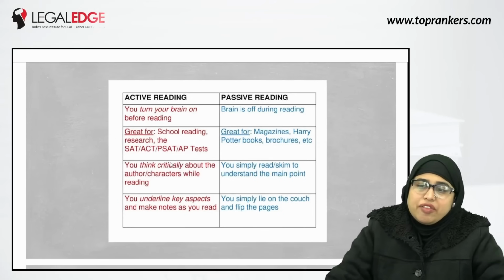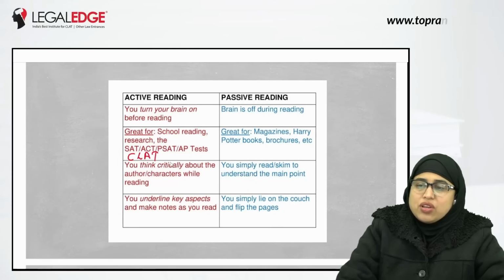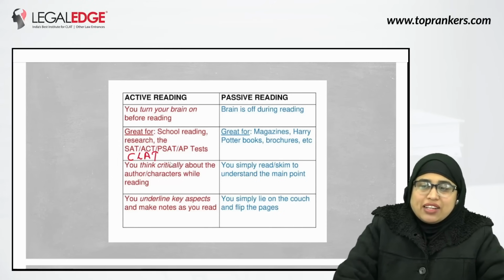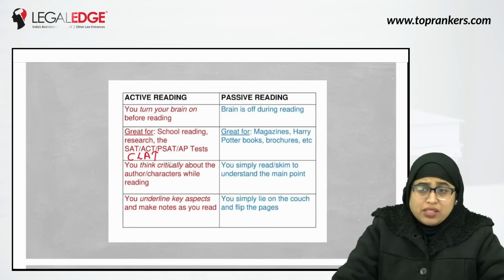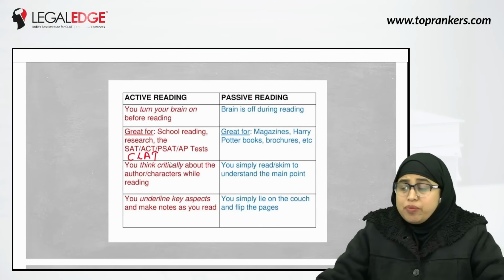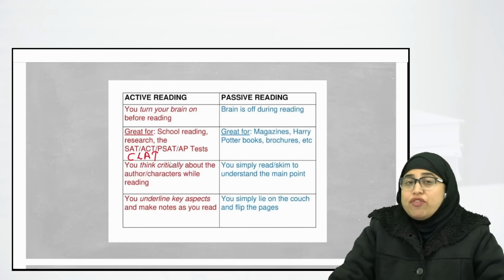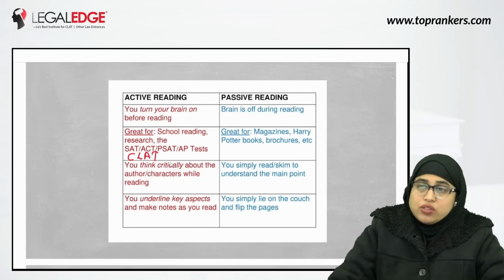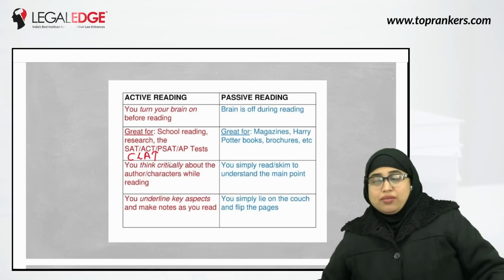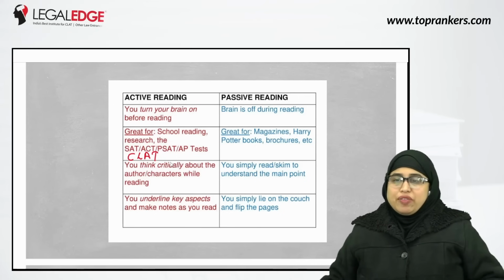Normally, active reading is good for SAT, CLAT, and other exams. These are some international examinations, and CLAT is a national one. Passive reading is good for magazines, brochures, and novels. Passive reading is basically what you read for pleasure, but you don't read it critically. In active reading, you need to read critically, whereas in passive reading, you read for pleasure. That is the difference between the two.